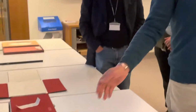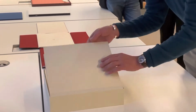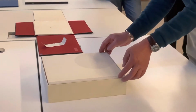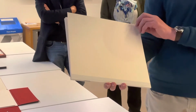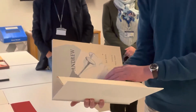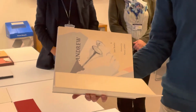This one, this is my favourite probably, and it's done by a New York artist called Nancy Loeber, and it's an unfinished short story by a kind of Jewish bohemian writer called Jane Bowles. And it's a story called Andrew, and it's a kind of story of misfits and outcasts and people trying to find love, and centres on two soldiers who forge a friendship. And she, I just think, is wonderful.